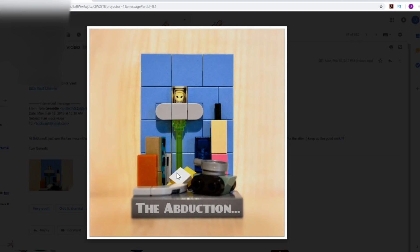And it looks like he's destroying the car. That's a great... I don't know how you got that to stick up. There's the tank that's probably not going to be able to do anything. The abduction. Very cool. I love this. It's so small, but there's so many fun little details put in there.